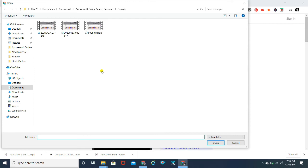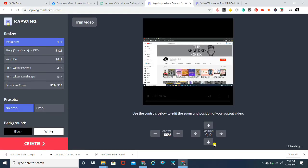Now this is a very handy tool, especially when you want to resize the video for different social media platforms. It allows you to resize it for Instagram, that is 1:1 ratio. In case you want to upload it on Snapchat or Instagram story, that is 9:16 ratio. It's 16:9 for YouTube, Facebook, Twitter, and stuff like that.